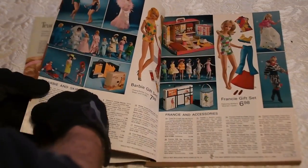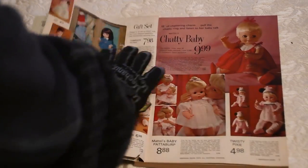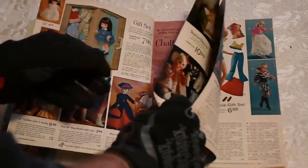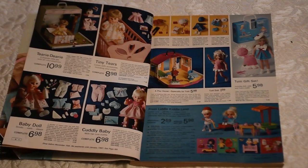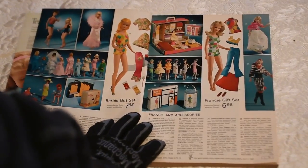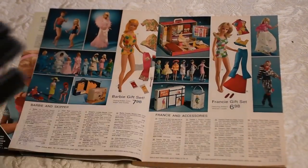The whole beginning of the Sears catalog here is kids' toys. Chatty Baby. All right, moving on. Teary Deary. Tiny Tears. A baby doll and a cuddly baby. Some really cute stuff here, guys. Here we go to Barbie. Let's see what Barbie looked like in 1966.